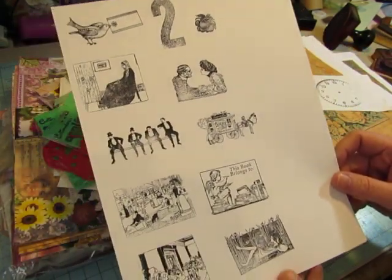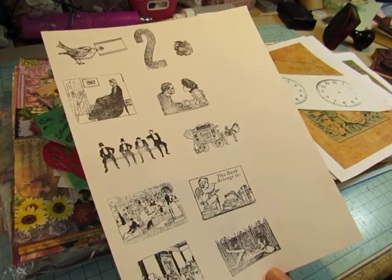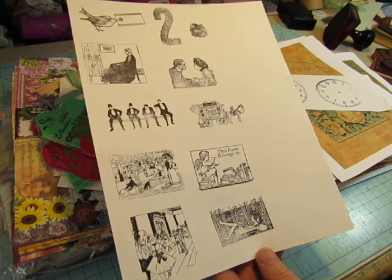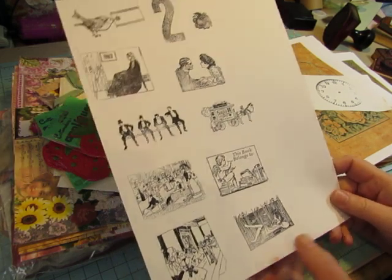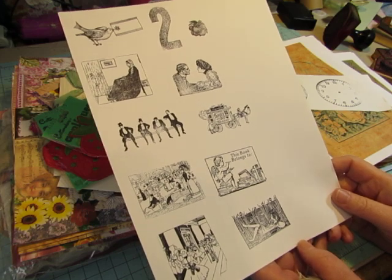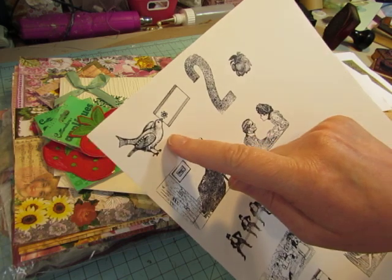So these are just a few of the stamps that I got, and then I set some aside that I won't use that I'm going to put into bundles when my daughter gives me her stamps that she doesn't want, and I'm going to put some stamps in the shop. But they're so cute. Look at this little bird with a note.